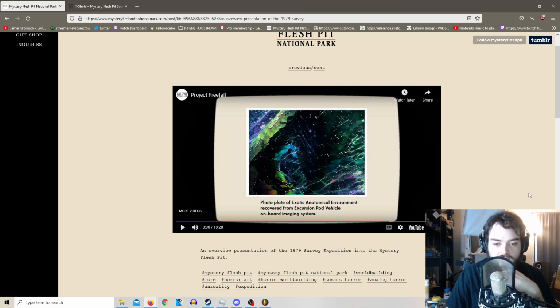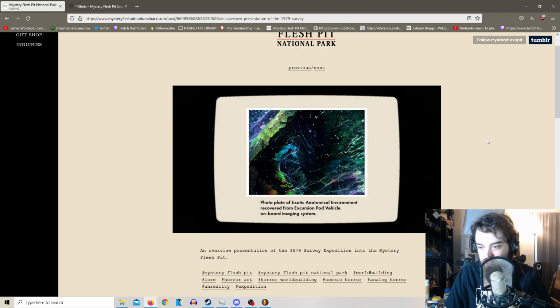Photo plate of the exotic anatomical environment recovered from the excursion pod vehicle onboard imaging system.